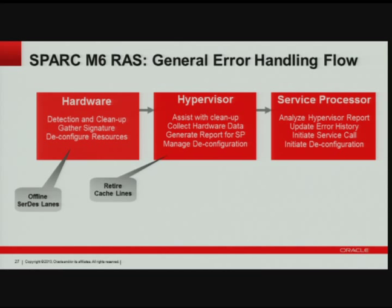Service processor has a database of the different faults and the different corrective actions. It also keeps a running log of the error events on this processor or in this system. Once a new report is received, that error is put into the error log and compared against the previous history. A decision is made whether any corrective action is required or not. If necessary, a service call is made. And if necessary, some deconfiguration commands are issued back to the hypervisor.